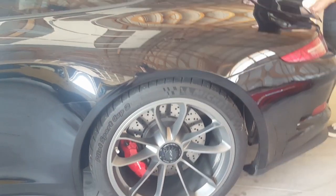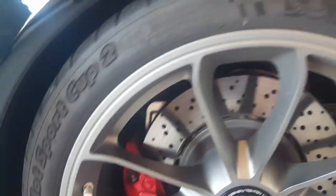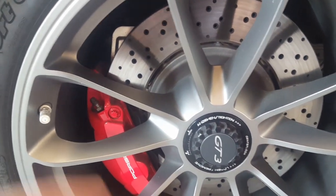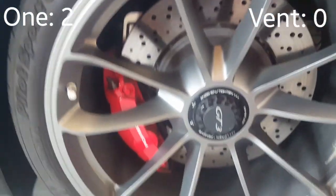This one has the center lock wheels with the Pilot Sport Cup 2s, which is very sticky tires. The drilled rotors that are absolutely massive. 6-piston calipers in the front, 4 in the back.